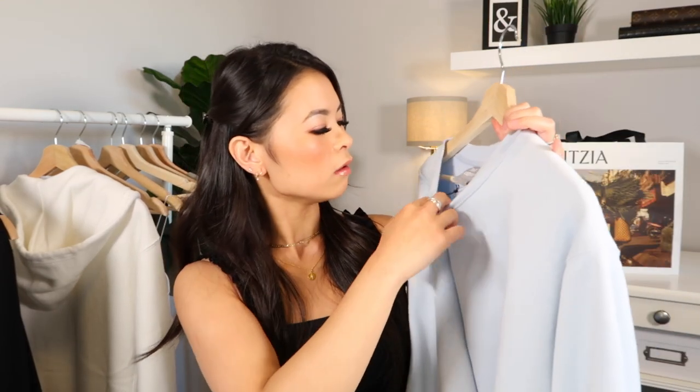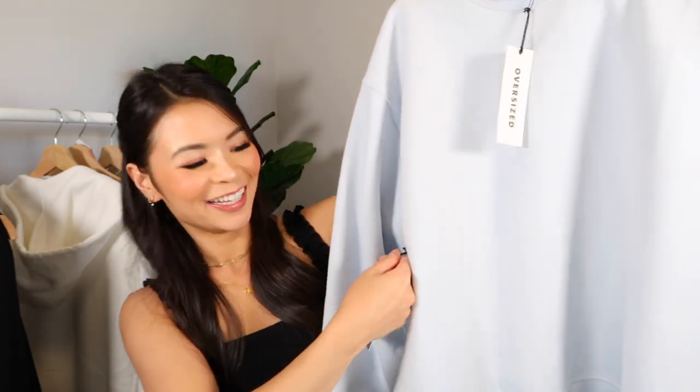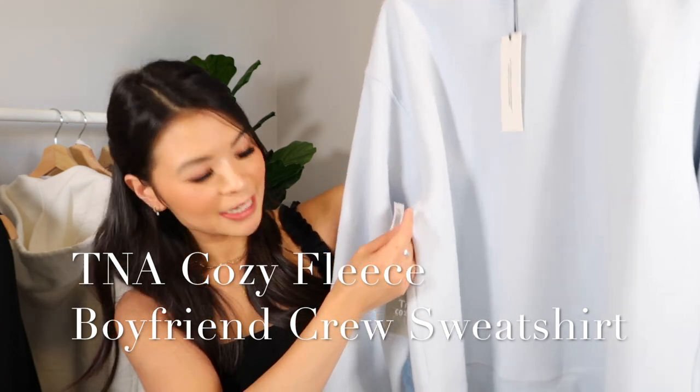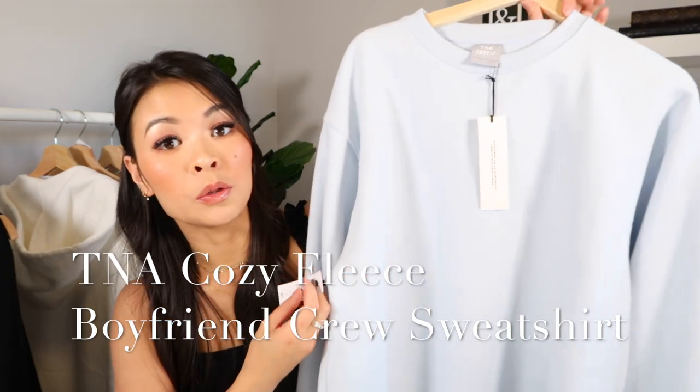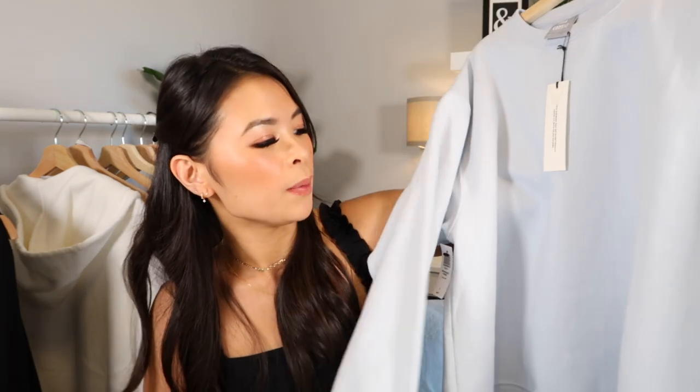Oh, where'd the tag go? Oh, right here. Here it is. This is the TNA oversized crew in a size 2, because this is the 1-2-3 sizing system. I got it in the color Plein Air. This is really oversized. I will be wearing this with leggings, with shorts, whatever.